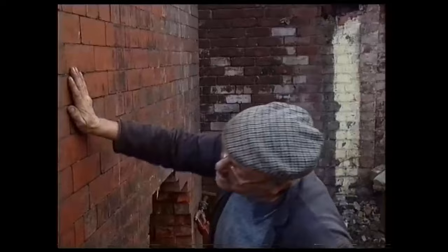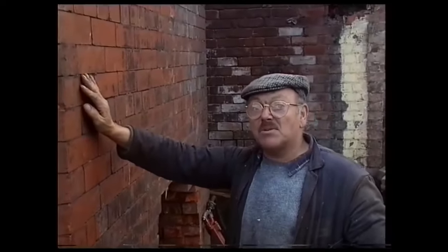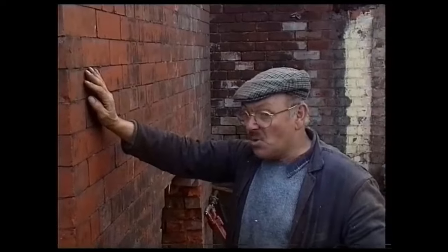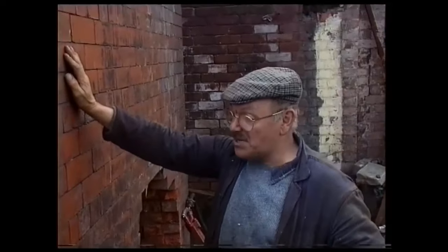When this is gone, there's only one more left in this town. Yeah, it is a grand example of a factory chimney. It's built out of Accrington bricks and there's not a crack in it. Nothing wrong with it. It's a pity you can't pick them up and take them around and sell them. One or two people might buy this, but alas, you can't move them around. Once they're on the floor, they're a bit of a mess, aren't they?